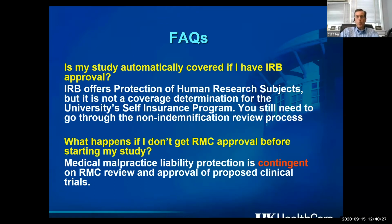Some people ask, if the IRB has approved it, why do we have to go through the risk management process for the non-indemnification coverage? That's because legal risk and the risk that the IRB looks at have some things in common, but lawyers have other worries that the people on the IRB do not have. Sometimes it's just about how something is worded. You may understand something from your scientific research perspective, but when we think about it in terms of the legalities and how it might be interpreted in a court of law, we might need you to tweak something in order for us to say yes, we'll approve this.